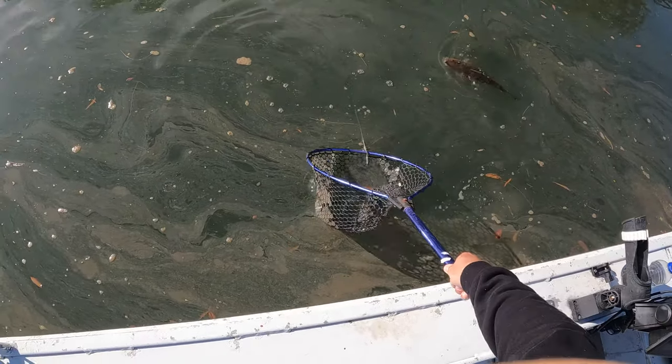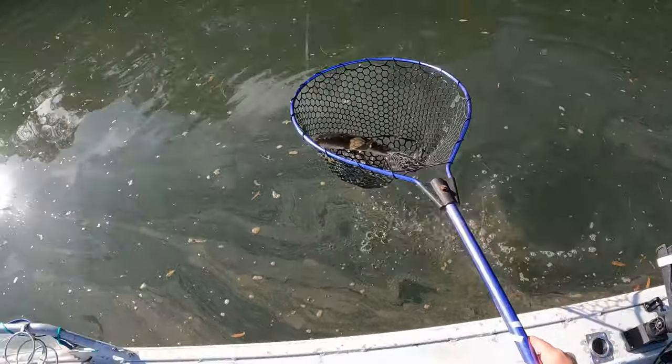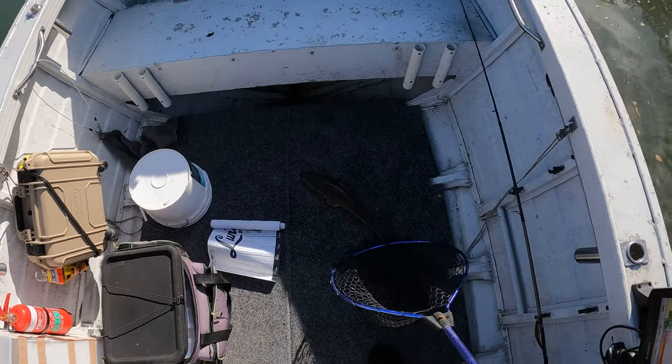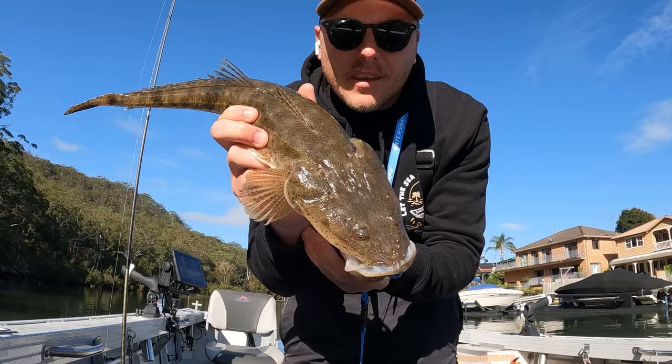Okay. Turn your head this way, buddy. That's a nice little flathead. That's a good one. Whew. All right, little 48 centimetre dusky flathead.